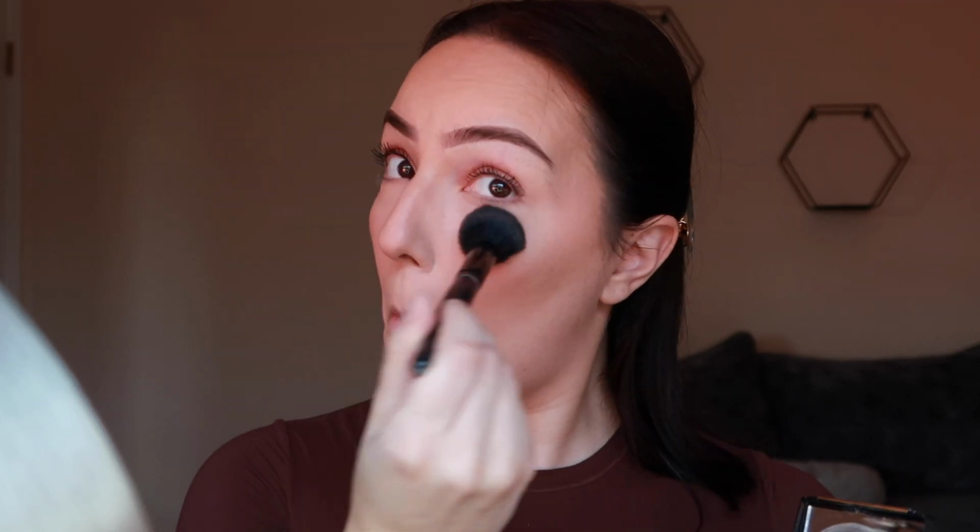I use an e.l.f. brush, and very lightly I dip my brush in there and pat all over my face. I'll go in over the entire thing, as you can see.